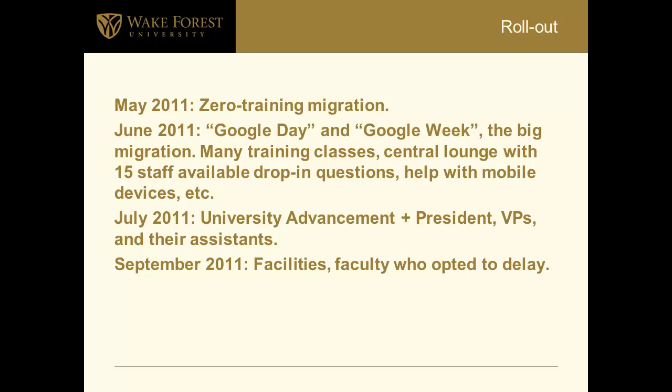This is one that I would particularly recommend, but we did have the University Advancement Department, who did not want to move in June, and they wanted the president to move with them since they spend a lot of time managing his calendar. And the vice presidents followed the president, then their assistants. And then in December were the few people for whom the June and July migrations did not work. And so that was this weekend. And I've had everybody on since June.